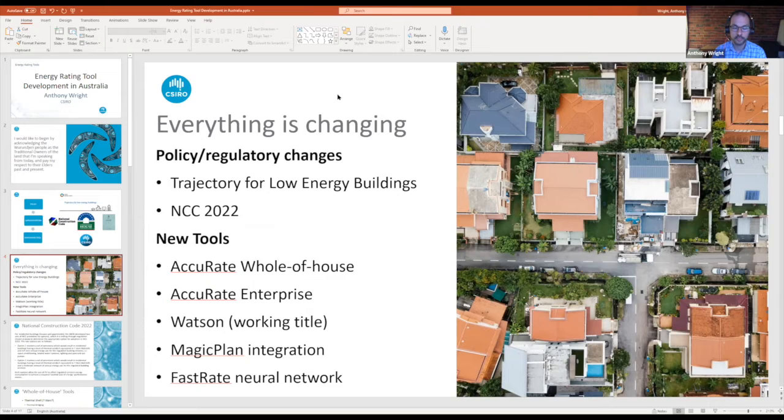So some new tools are coming along developed by CSIRO. We're looking at Accurate Whole of House to start off with. So I'll talk a little bit more about that. But in the past, we've only looked at the thermal shell. That's the heating and cooling energy and the impact of the building shell and insulation and so on on the heating and cooling demand of the house. That's going to move to whole of house, which essentially includes a whole range of additional modules around different appliance energy use.